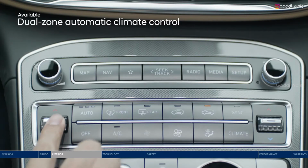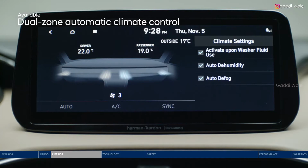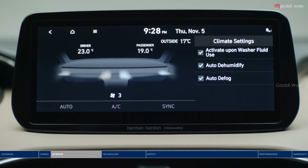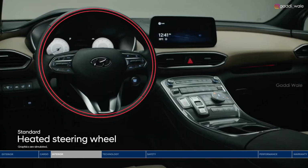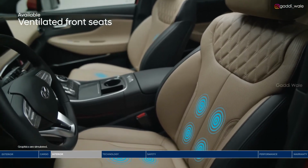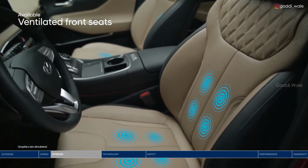And with the dual-zone automatic climate control, the driver and passenger can adjust the temperature to their own preferences. No compromises needed. Heated front seats, rear seats, and a heated steering wheel surround you in warmth. When the weather heats up, you'll appreciate the refreshing feeling of ventilated front seats.